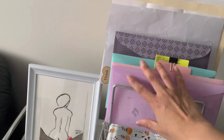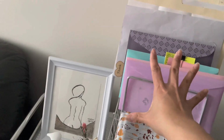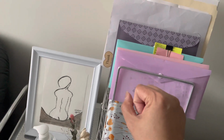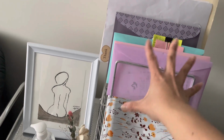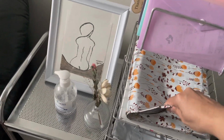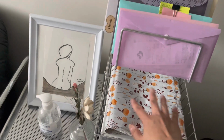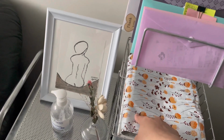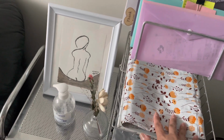These plastic envelopes, I love to organize with them. You could use them for money envelopes for budget things, but I don't do that. I put my poly mailers in them. These are my new poly mailers. I went with this one. It's the cheapest one I could find off Amazon. They are cute though, and very gender neutral.